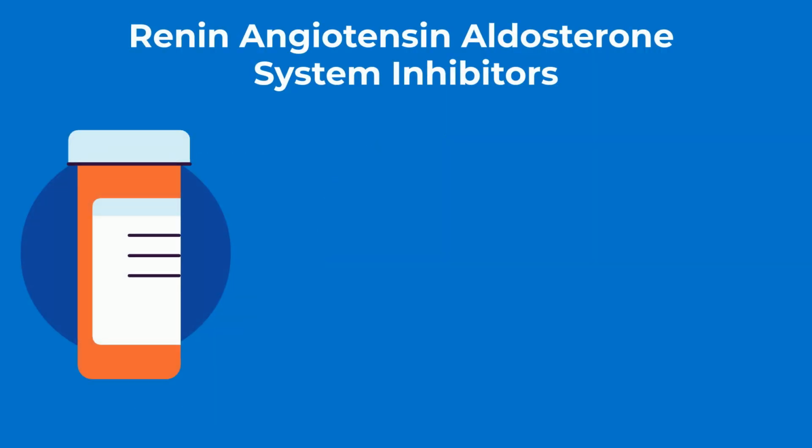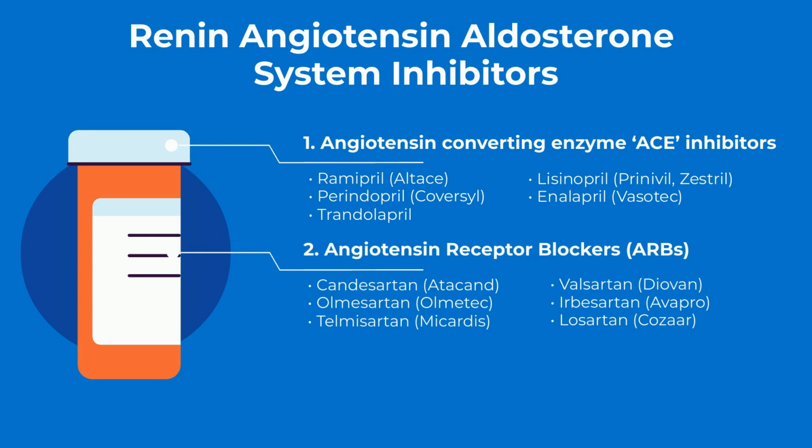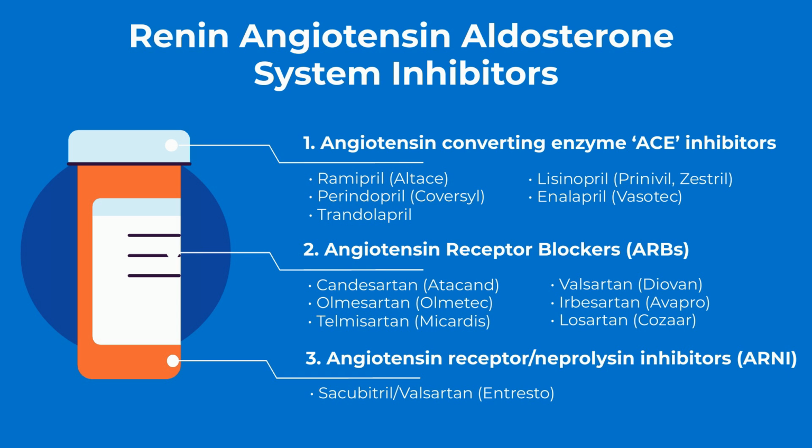Renin-angiotensin-aldosterone system inhibitors. There are 3 classes of these. 1. Angiotensin-converting enzyme, or ACE inhibitors, medications that end in pril. 2. Angiotensin receptor blockers, or ARBs, medications that end in sartan. 3. Angiotensin receptor/neprilysin inhibitors, or ARNI, called Entresto. These 3 classes of medications are similar to each other. If you have heart failure, you are likely on one of them. You should not be on more than one.